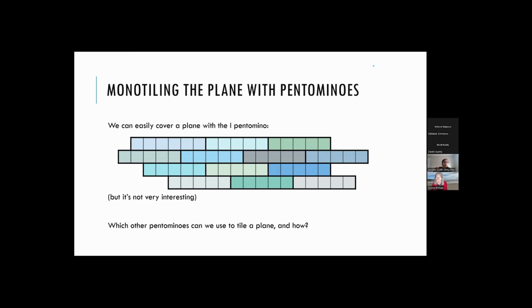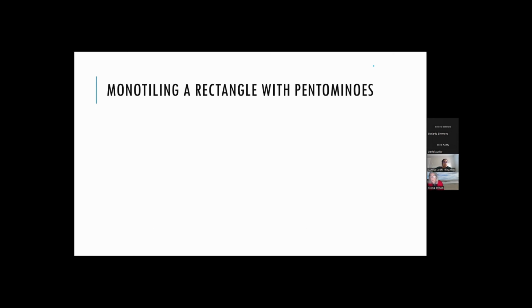But I can look at what other shapes I can use to tile a plane. Maybe I have more interesting shapes, and I can see if I can tile a plane, and if so, what that tiling looks like. And I can also think about tiling a rectangle with pentominoes. So can I use a single pentomino shape to tile a rectangle?